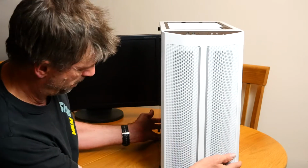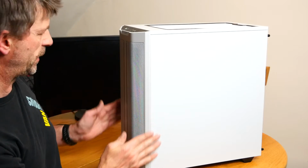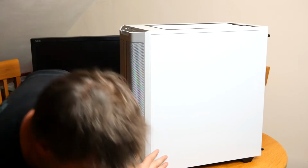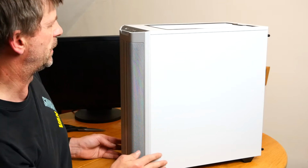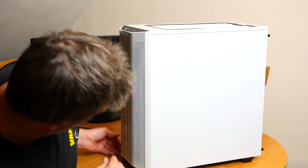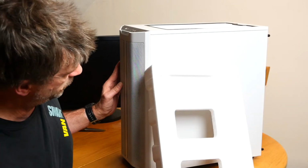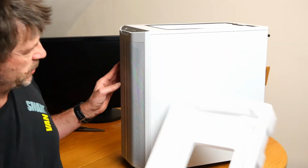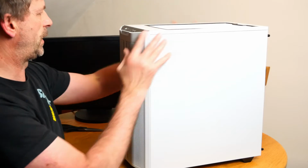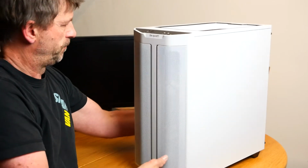So yeah, this is an upgraded case. It's a Be Quiet Pure Base 500DX, I think that's what this is. It comes in black or white. I quite like it. It's not actually kind of bright white. It feels, can you tell the difference? Maybe not in the studio light there, but it feels more of a light grey, which is nice. It's not quite as ping.